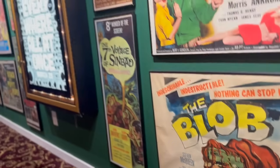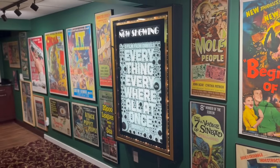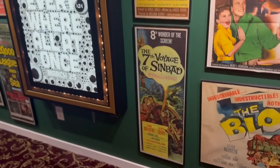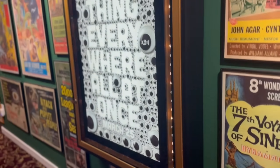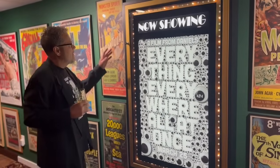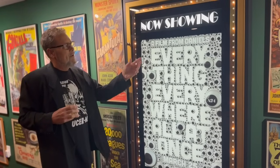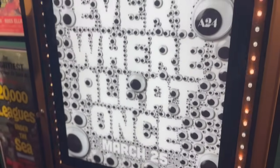Steve McQueen, started around 1959. And look at this wall, The Mole People, starring John Agar, and to top it off, it's The Seventh Voyage of Sinbad in Dynamation, and that's all done by Ray Harryhausen. Check out this beautiful light box that we have, and this is probably the most successful film that was done by A24, a film from the Daniels, Everything Everywhere All at Once, and they've got the jiggly eyes, and there's a full campaign of the jiggly eyes in this. Phenomenal stuff, folks. Come on over here.